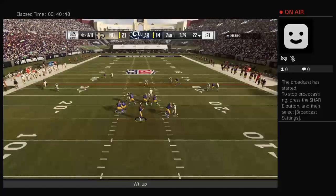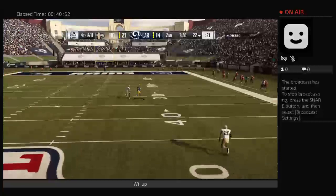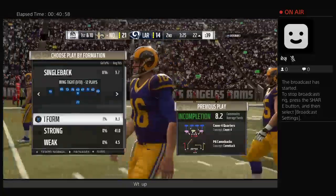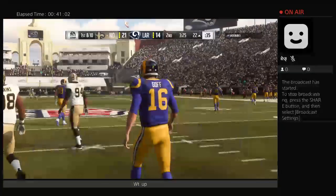They're going to go for it. It's Goff. He's letting it fly for Cooks. And they will not be able to hook up there. It's incomplete. Boy, a real head-scratcher there. And the Saints are going to get it back and in great shape.